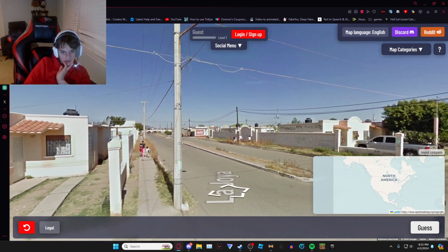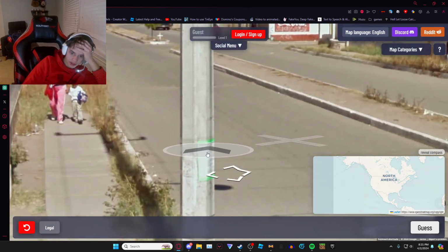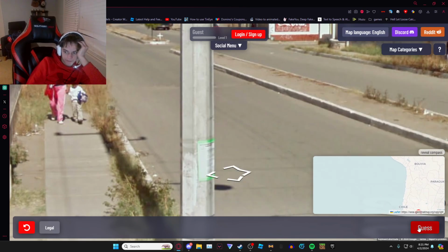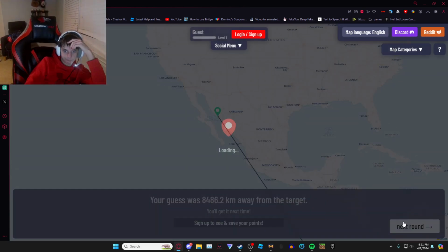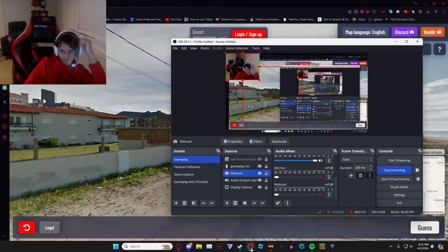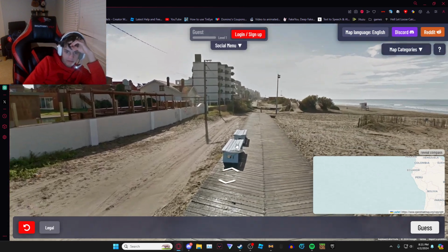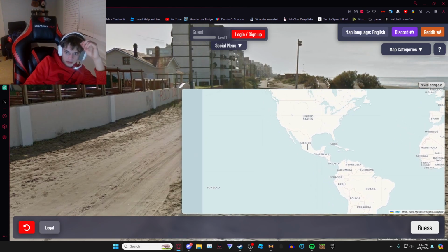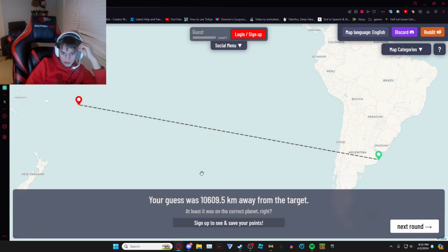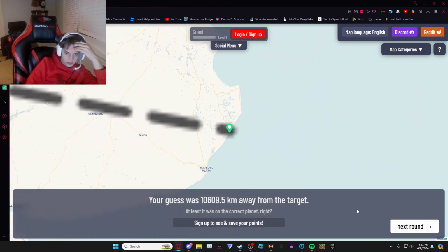Okay, you have a child walking this way. Oh, the green warning sign on the lamppost is only in Argentina. Good stuff. Okay, you have benches, white benches. That stuff is located in Tokelau. Wait, where did that island go? Oh, there it is. It's in Niue. In Valais. Okay, good stuff.